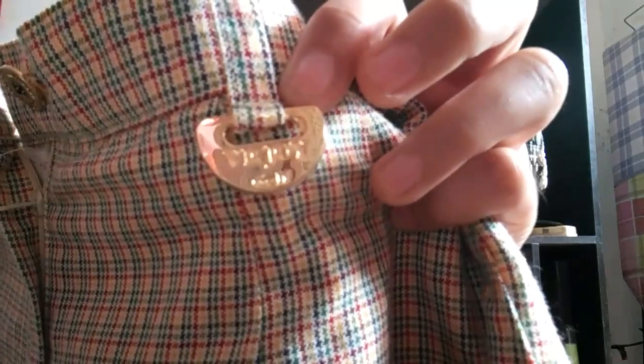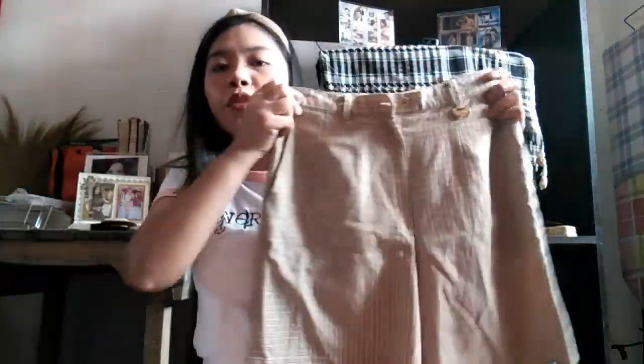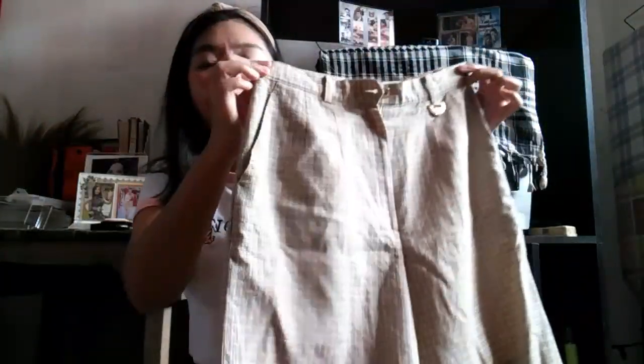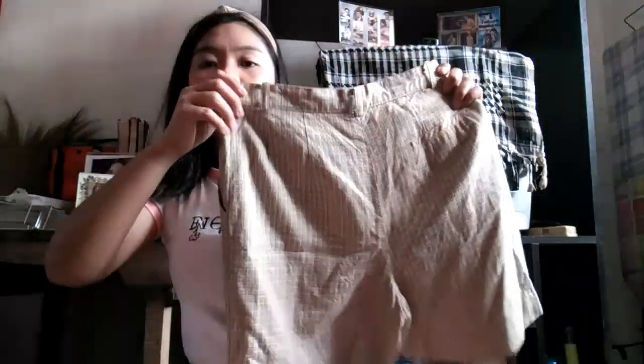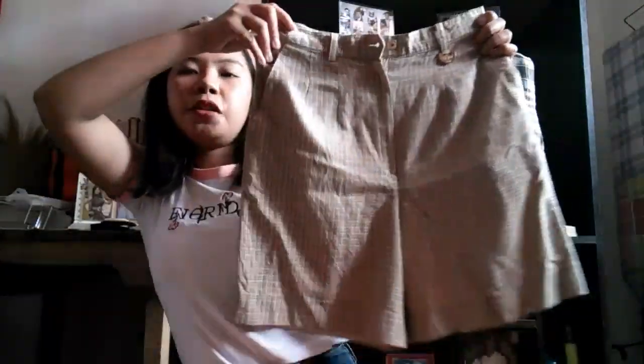And then, the next thing I've got is this high-waisted short. Plaid short or striped short. I'm not sure. But it has this gold detail here. It says Big Joy Gold. Very high-waisted, and you can pair anything on this short. Very simple and minimal.